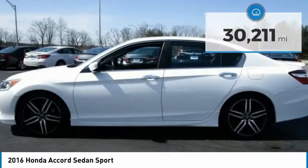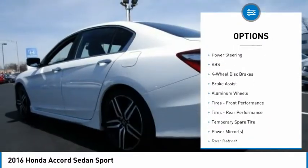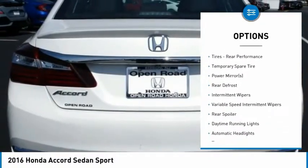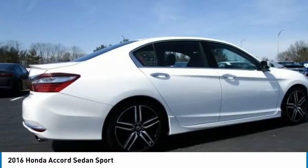Here are some of this vehicle's great options: backup camera, steering wheel audio controls, anti-lock braking system, traction control, stability control, keyless entry, Bluetooth, leather-wrapped steering wheel, driver airbag, power steering. Come see the car for yourself.